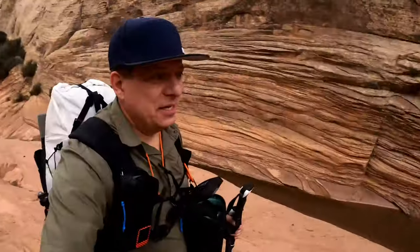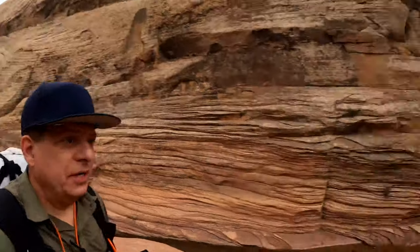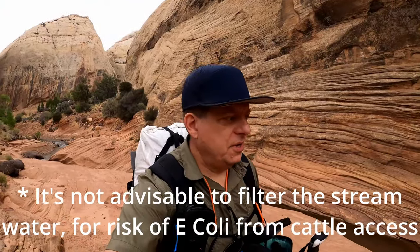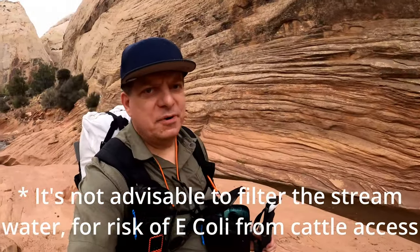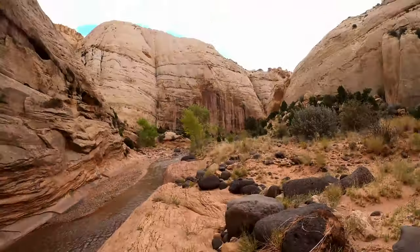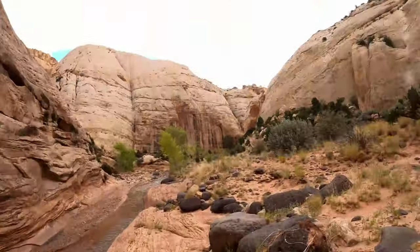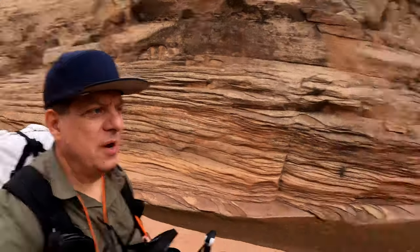I've got to be getting close to the end, but this is the end for me, because if I had more water, I'd keep going. I've only got 1 liter of water left, and I've got to go back 2 to 2.5 miles. So I've got to be smart, protect my body, my new kidney. But man, this is amazing. I really want to keep going. Eventually this goes to the park boundary, and there's a fence with private land, and that's where it's the end. But it's probably another half mile to a mile.